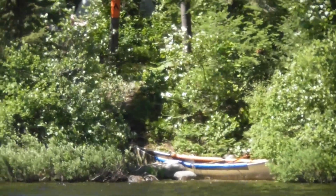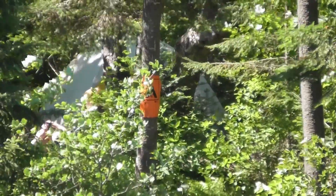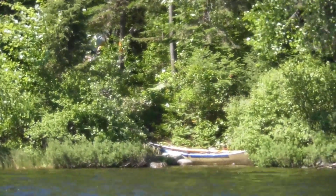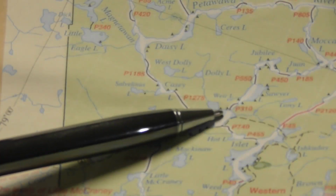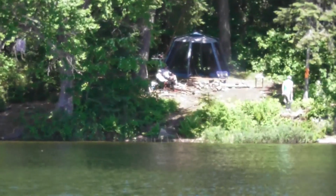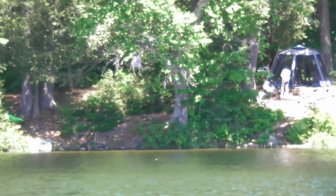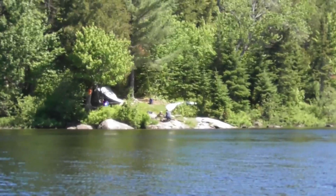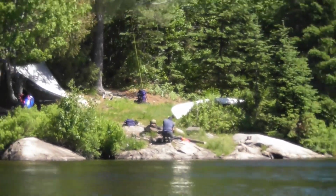The other site on the other side of the island, probably one of my least favorite sites on the entire lake. It's just a little bit more enclosed. You get sun in the morning, but after about 1 o'clock, it's complete shade. Then there are a couple of sites on the far north side. I guess technically, pretty much north, northwest-ish. There's 2 sites there. Both are good. One's better than the other. One is more in the bush, and one has a nice point that you can sit out anytime.